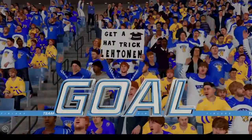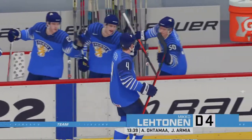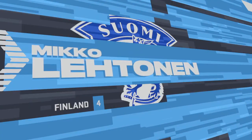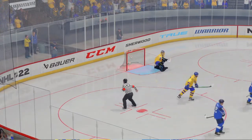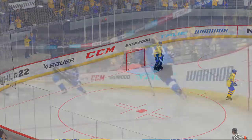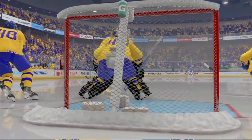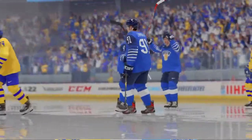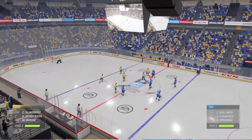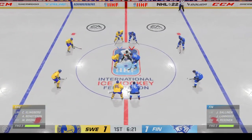Always amazes me, James, how one shot changes everything. Now this game is even. He got everything behind that weight transfer. Lots of time to wind up, and the slapper beats the goalie clean. More than half the period has expired. We got a tie game.